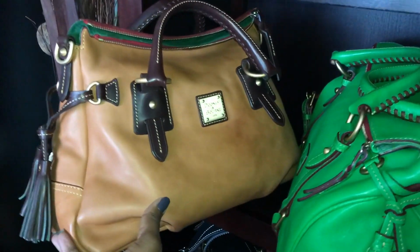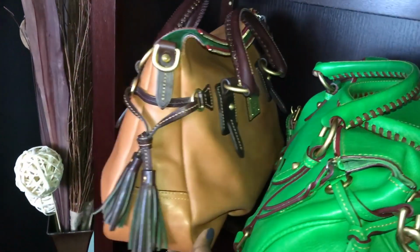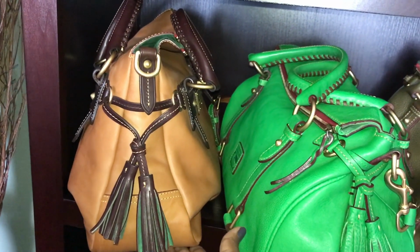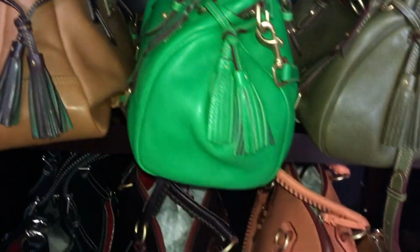The lighting right now is washing the color out, but it is one of my beater bags, grab and go. I don't worry about stains or anything like that. This is the perfect bag for when I want to just grab, go, and enjoy carrying my bag.